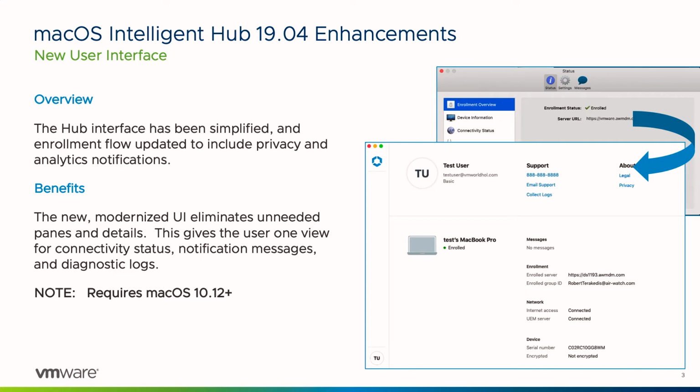So 1904 came out, and really it was kind of up-leveling the existing AirWatch agent, simplifying that UI, making it a little bit more modern, taking a lot of the information in there that wasn't really relevant to end users, and making a clean experience that is starting to match some of the Apple human interface guidelines. And one caveat, this will require 10.12 plus. We're trying to reduce the matrix of our support just so we can start taking advantage of a lot of the new APIs that Apple's been adding, especially over the last 2 years.